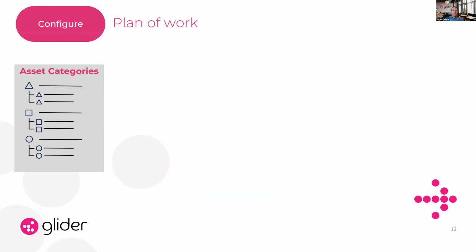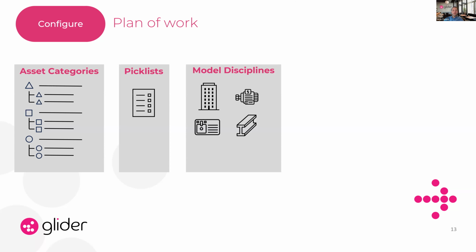The configuration process involves a plan of work. So we have asset categories. This allows Glider to tell the data that we want and how it should appear in the register. For example, in COBie, you might have a sheet that's broken into category and then each has a row as a deliverable. This is how we set up verification rules. There's pick lists. These can be manual pick lists or dynamic. Manual is when you want to pick from data that will never change, like Uniclass, because that's coming from a specific library of data, or dynamic pick lists, where the data is dependent on other data. So if you upload space data from the architect, and that's used to verify component space data from an MEP trade, it's all related. Then we have model disciplines.